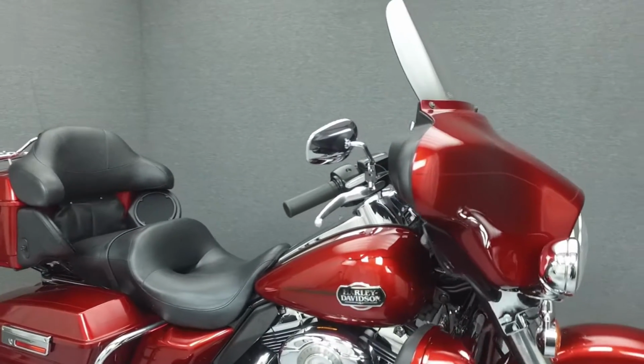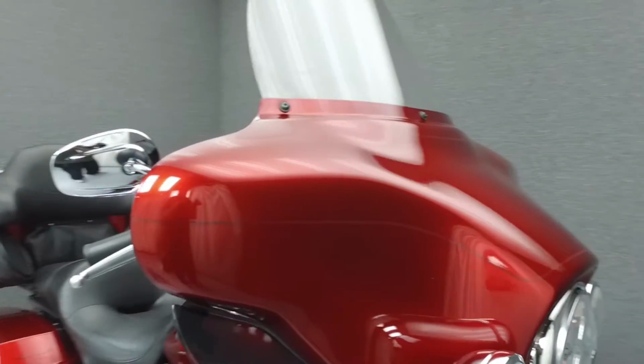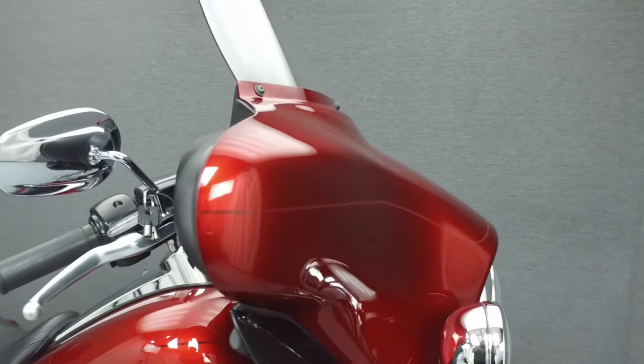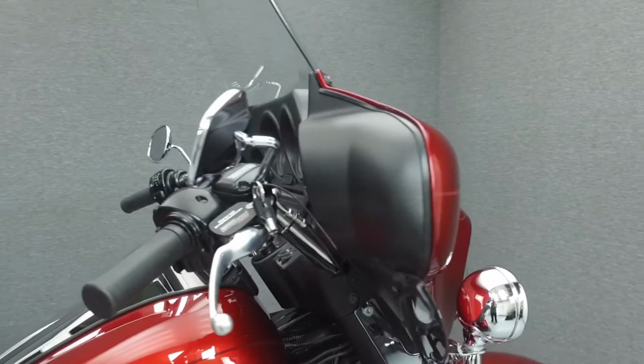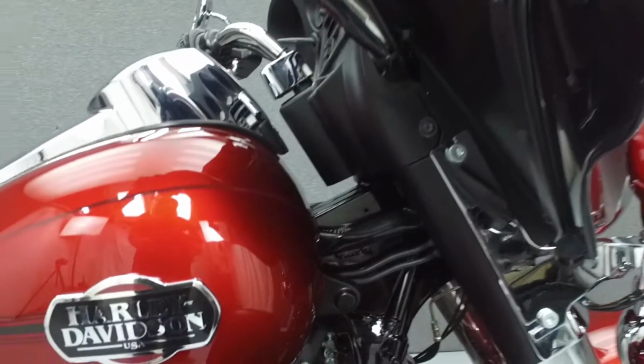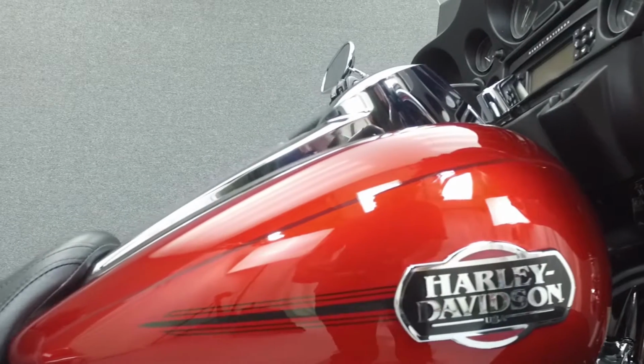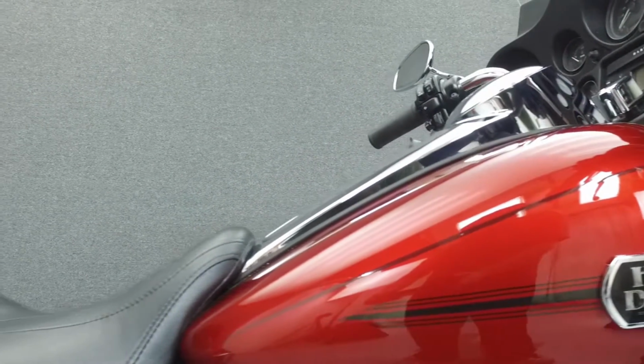Today we're going to take a look at this 2008 Harley Davidson Electra Glide Ultra Classic with 12,648 miles. Powered by a 96 cubic inch V-twin engine with a 6-speed transmission, the Ultra puts out 92 foot-pounds of torque at 3,500 RPM. It has a laden seat height of 27.3 inches and a dry weight of 852 pounds.